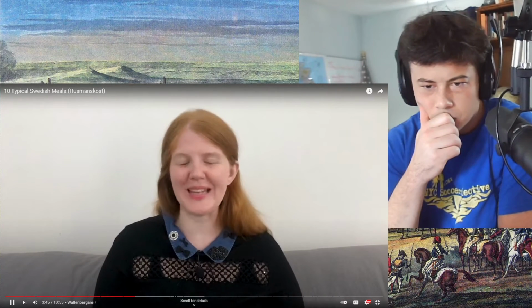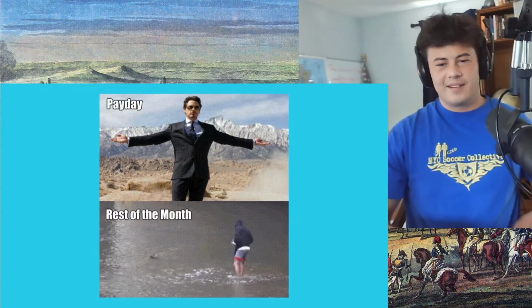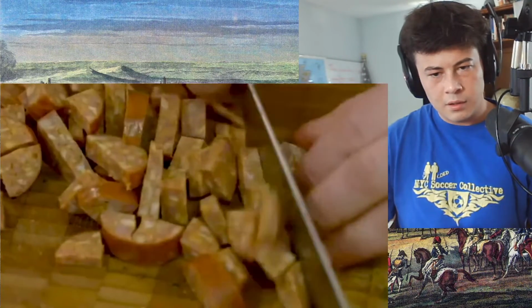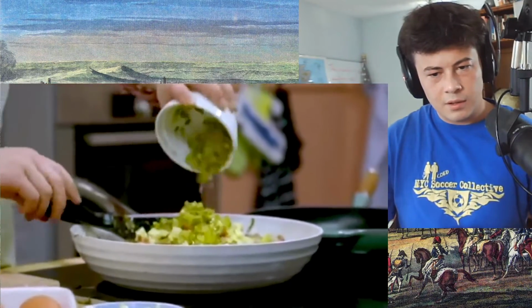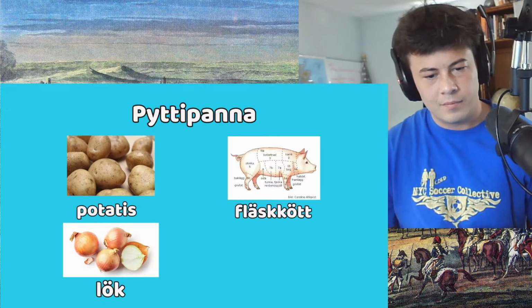What do Swedish people eat when they have too much month at the end of the money? Pyttipanna is the answer. We go from one of the fancier dishes to one of the cheapest ones. Pyttipanna is basically leftovers cut in small cubes and then mixed together. Or at least that is the origin of this dish. Every country has this. Pyttipanna has potatis, lök, fläskkött.